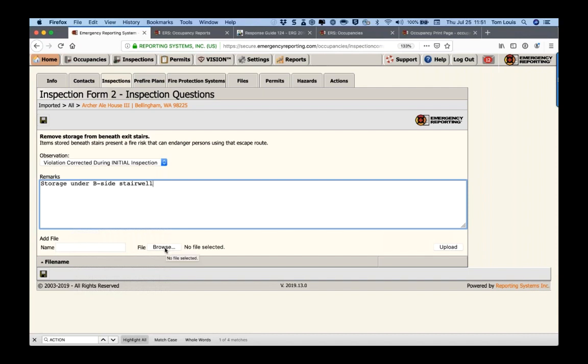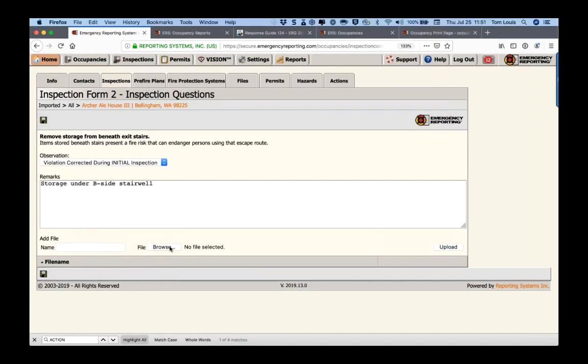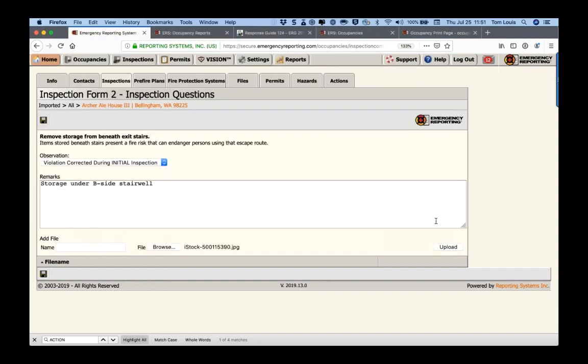Now functionally, this is even faster on a tablet, and I'll show you with InspectDR how that works in a minute. It's faster because I don't have to go find the file. I can just take a picture with the camera and load it immediately into this particular observation. So I'm just going to put in downloads. I just want to find a quick image. Here we go. We'll do a quick upload.